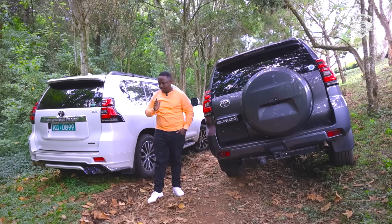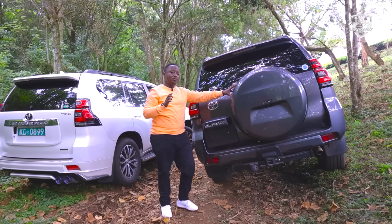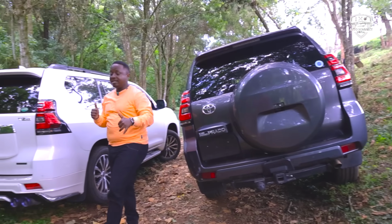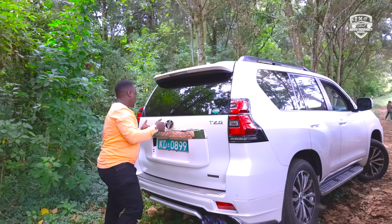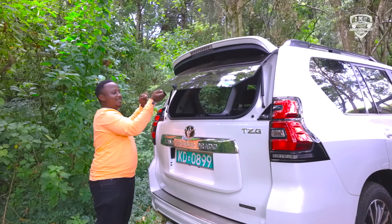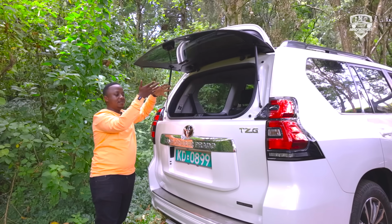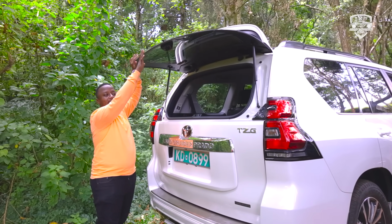The other difference that you will get is that because of the tailgate mounted spare tire, on the KAKADU you will not be able to open this. But on the TZG, since you do not have a spare tire mounted on the tailgate, you can open this up. And that adds to the convenience of the TZG, because you can flip in luggage without necessarily having to open the tailgate.